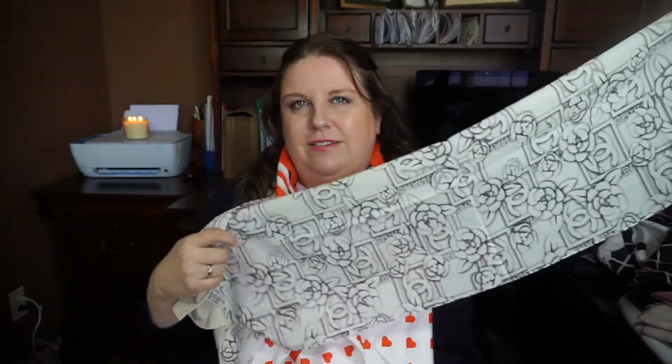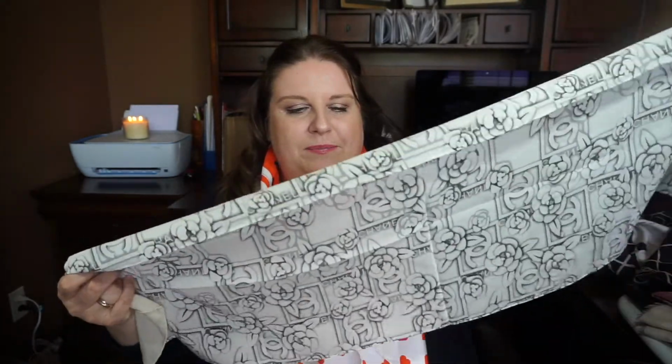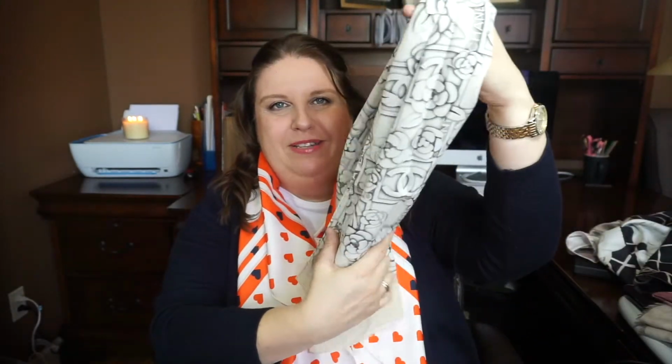Because of its size, I just don't reach for this one quite often. It has specific needs for me. I feel like I have to wear a button-up shirt just to wear it. I wish it was a little bit longer, to be honest with you. Then I think I could wrap it a little bit differently. But because it's not that long, I have a harder time working it into my wardrobe. Nevertheless, it's very, very beautiful, and this was my very first Chanel purchase.